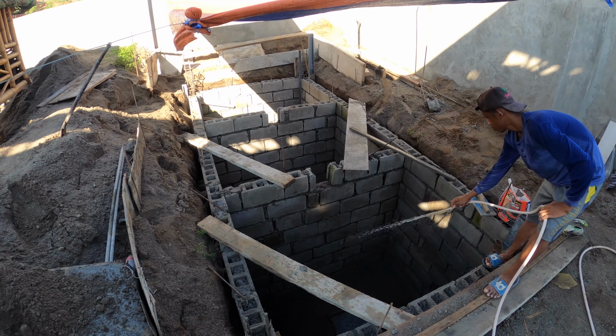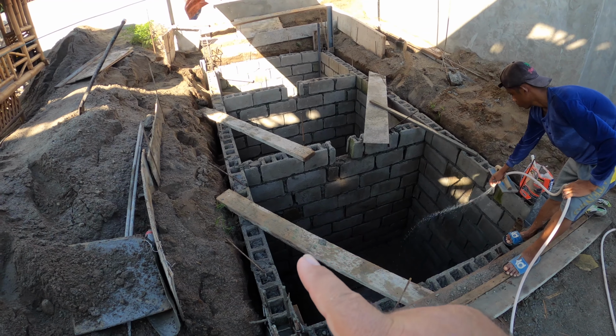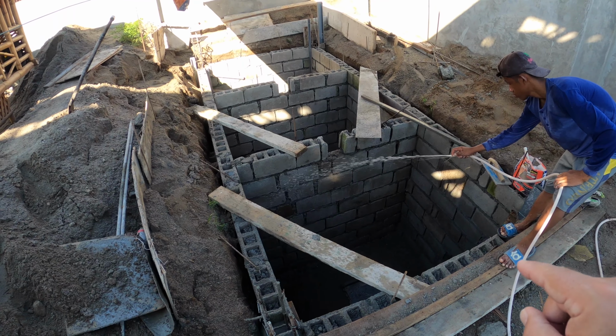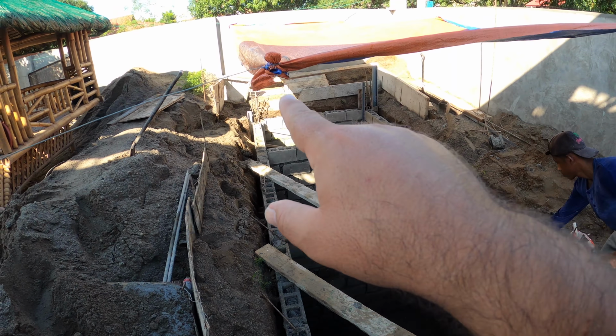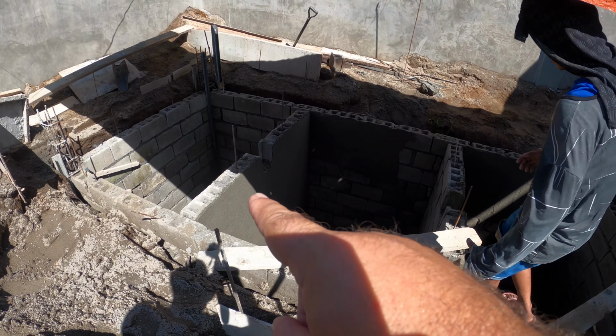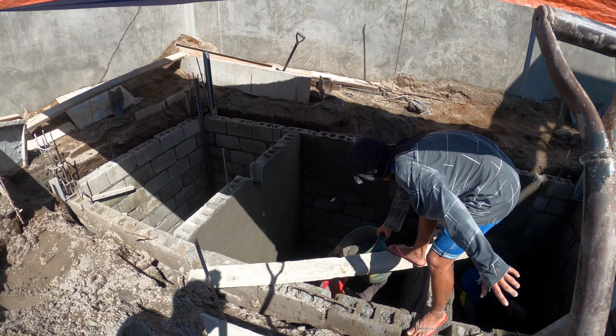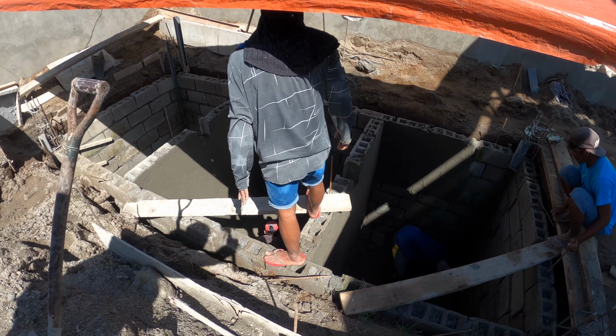Main business today is not bigota. Today's business is palitada. So we're going to do plaster coating on the inside of all of these walls. So they're going to make sure that they're all smooth coated. All right, so we're moving quickly here. We're already getting started with the palitada, or the plaster coat. One wall is already complete in both sections.